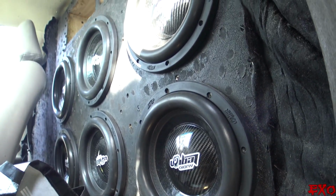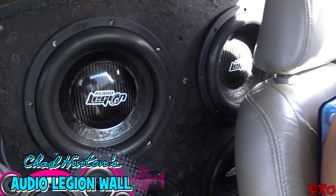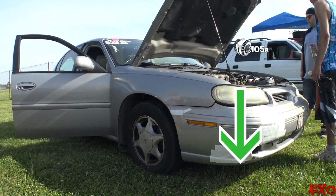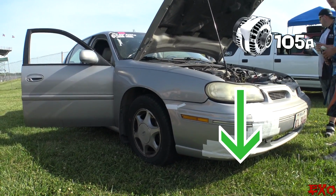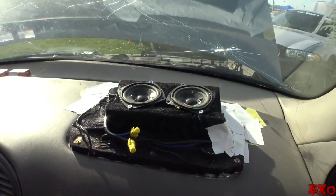Welcome back, everybody. Time for more crazy car audio from our big trip to Indianapolis. First up, we got Mr. Chad Hinton and his Waldorf Audio Legions. Despite the fact he's got a tiny little car and a stock alternator, he still gets down with having big FST power and a tad bit of lithium, too.